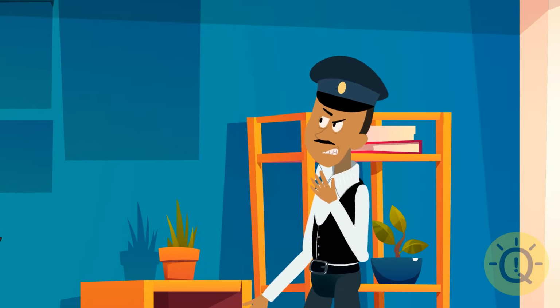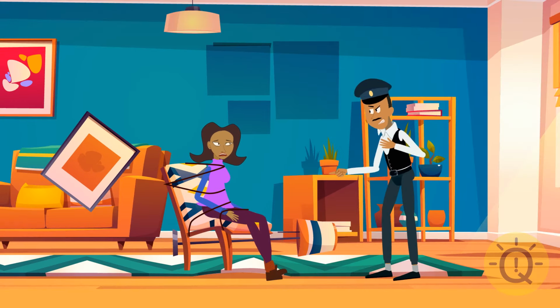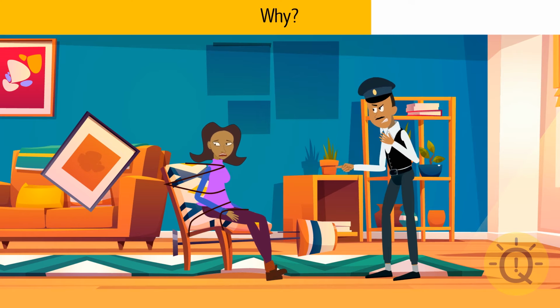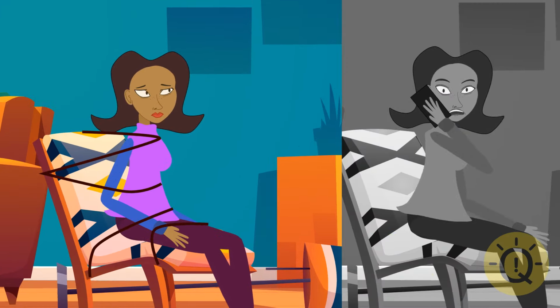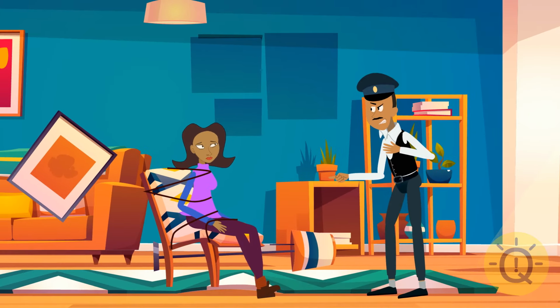The police immediately arrested Beth for misreporting. Why? Because if she had been tied up, she wouldn't have been able to call the police. She most likely made the whole thing up.